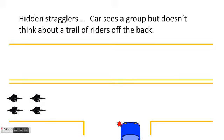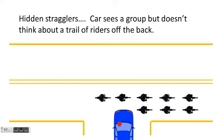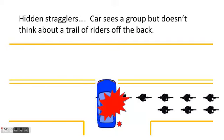So this one, I mentioned earlier about motorcycle tests. This one is one that you'll see in motorcycle handbooks, and it's stragglers off the back. It's people that are riding at angles that make it difficult for cars to see. So you can see a group in motion, and then you have the two riders in the back. Well, that car is quite often in such a hurry to pull out. They're going to see that group, but they're not going to see the people at the wrong angles.